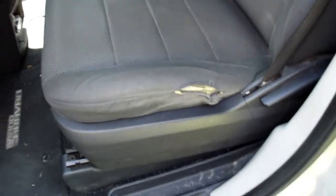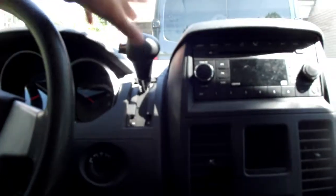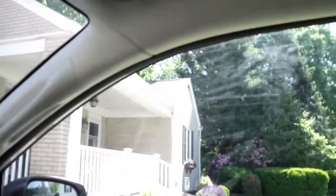There's nothing too special about the interior. You can see there's a lot of wear going on here. Standard gauges. It's automatic. You can see that there. Key controls, they all still work. Nothing too special about the back either. I have to say though, I think that my favorite part of the interior is right over here.